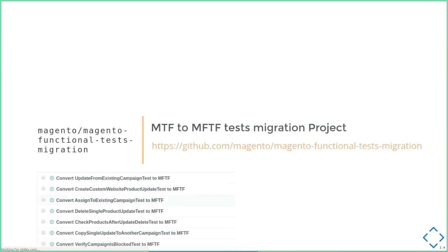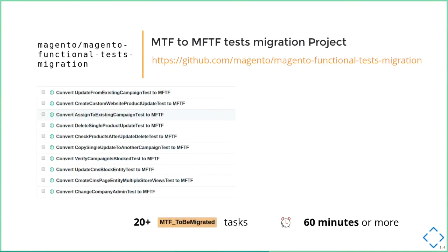And last but not least is the MTF to MFTF migration project. This is a project focused on adapting all test suites, all test scenarios from the Magento testing framework into the Magento functional testing framework. In my opinion, it's a little bit more complicated. It takes lots of time to accomplish, but it's super important, especially the ones that you can see marked for MTF to be migrated. Those are the scenarios that are important for Magento, and those scenarios are not covered yet.